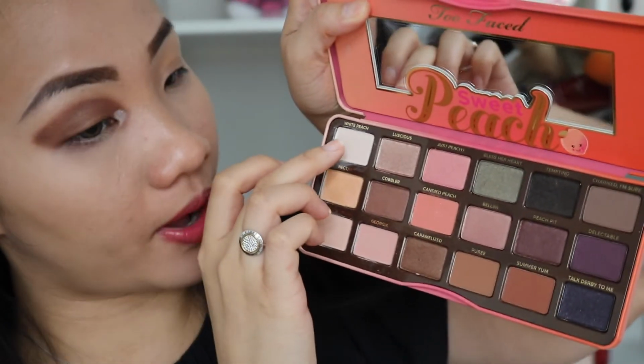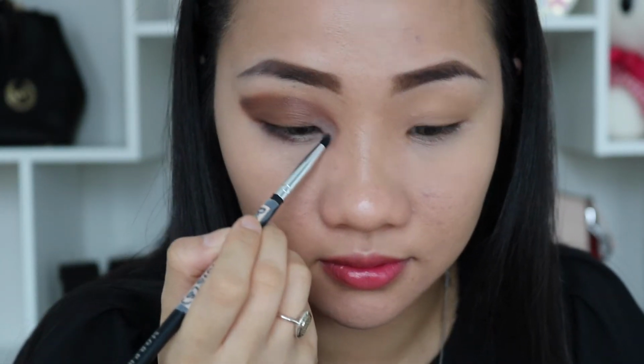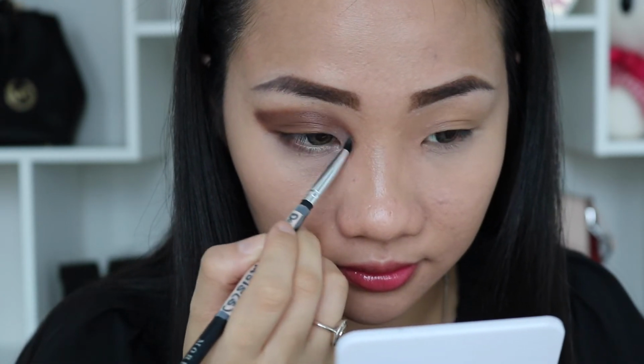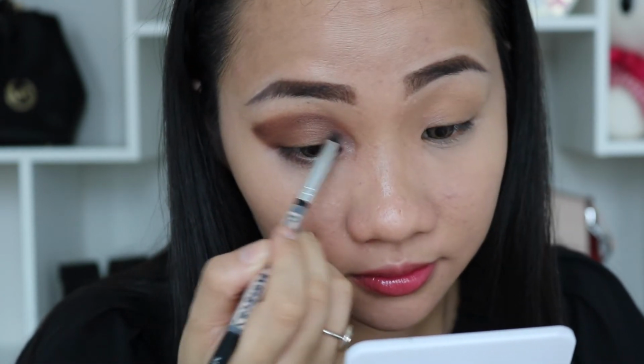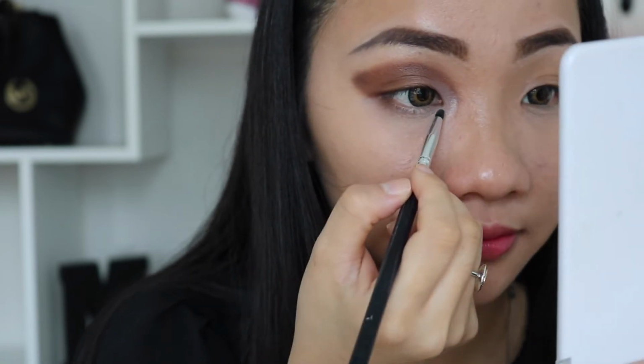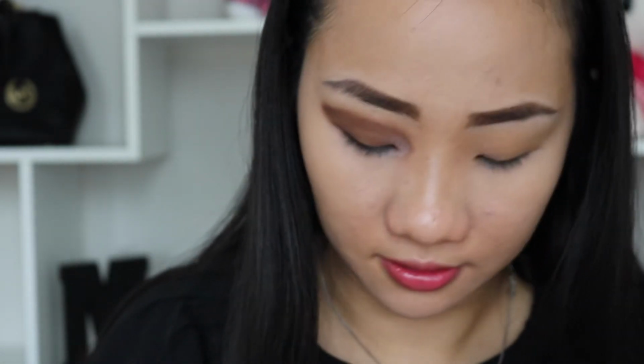I'm using a white peach, and I dotted right in this corner right here, and the texture felt really soft. I'm really amazed with this white color because it performed really well and is very blendable. I'm using a detail brush and targeting that area. I'm also adding white color on my tear ducts under my eye to intensify the color more, which helps to brighten my eyes.